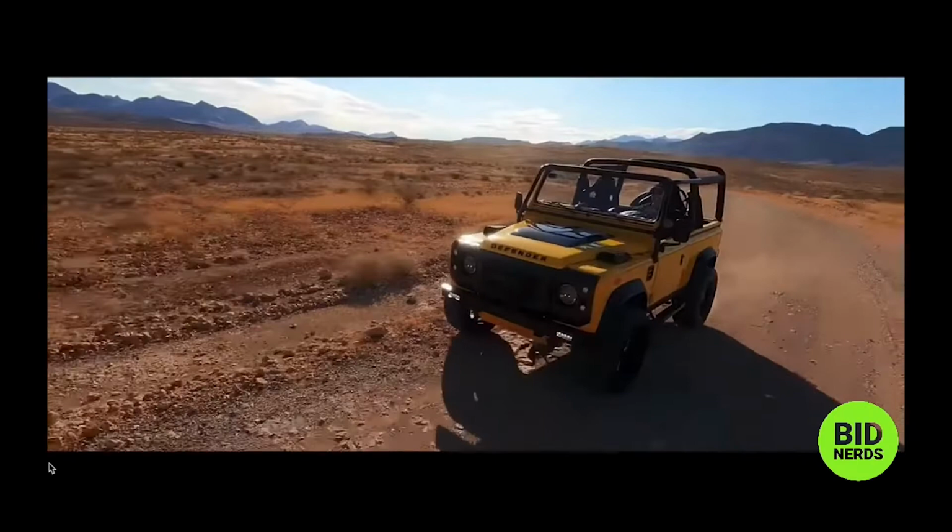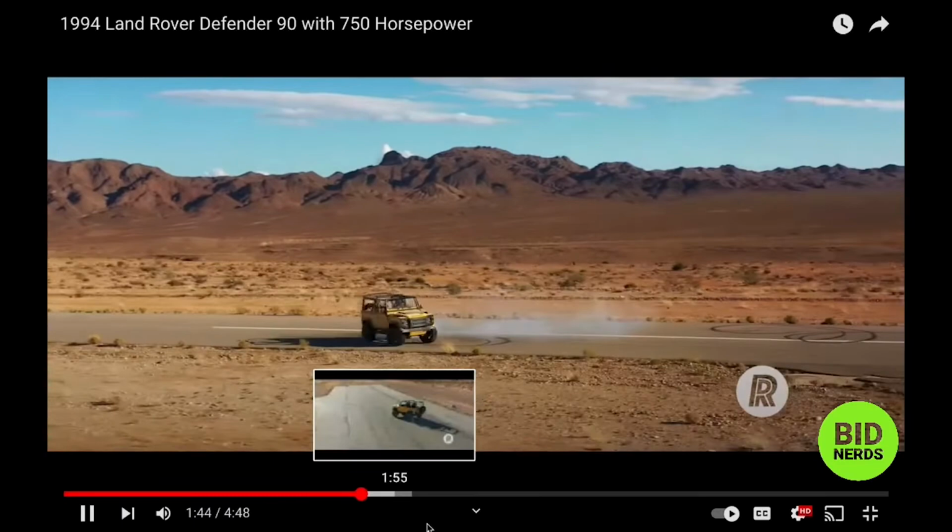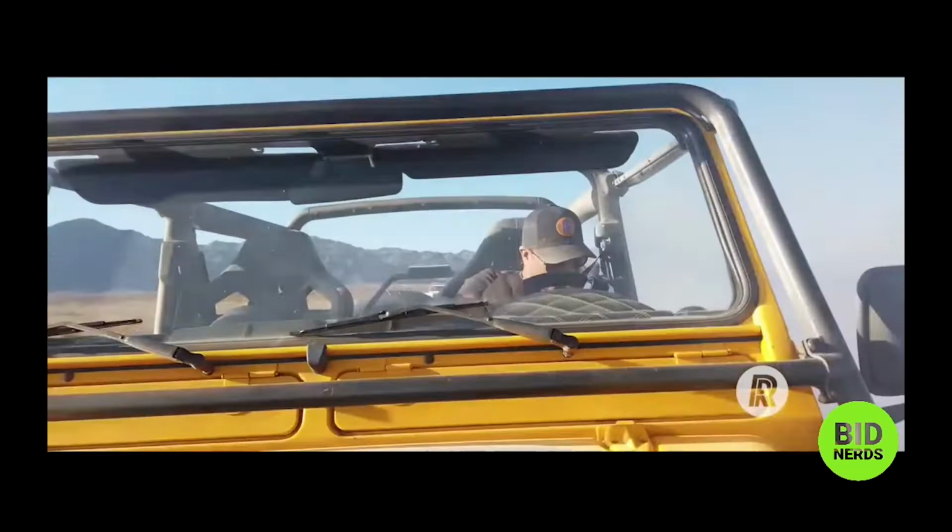This is our good friend Rami Mirza. Check out the Rami Show on YouTube. This is an LS8 swapped 800 horsepower Land Rover Defender that does donuts for days. I mean, it is just the complete opposite of the one we were talking about. This thing is not stock. But look at that. You are not doing that in a stock Defender.